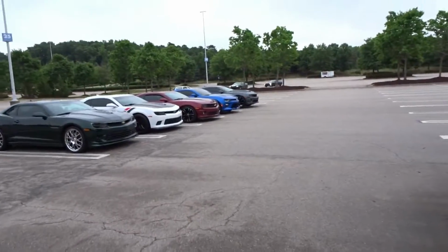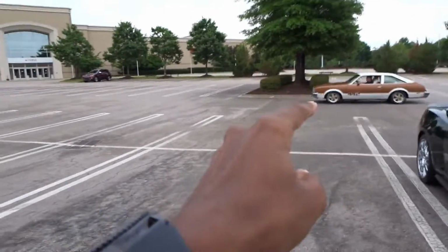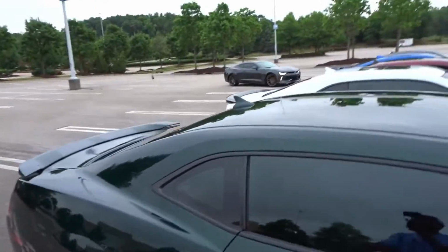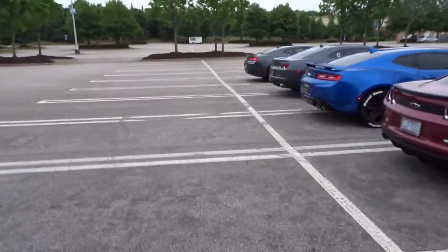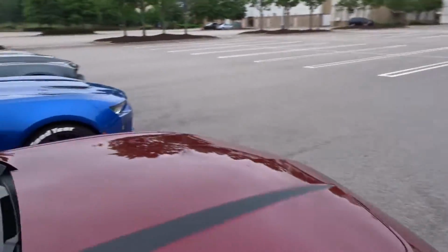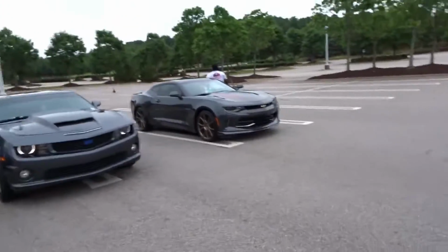I think it's my girl. It's the girl that I saw on the highway pulling in. That's interesting. That's really interesting. I don't even know what the heck that is. No, it's not. It's somebody else. But still cool nonetheless. Like his wheels on that Camaro. We got the 50th anniversary Camaro right there, which is nice.